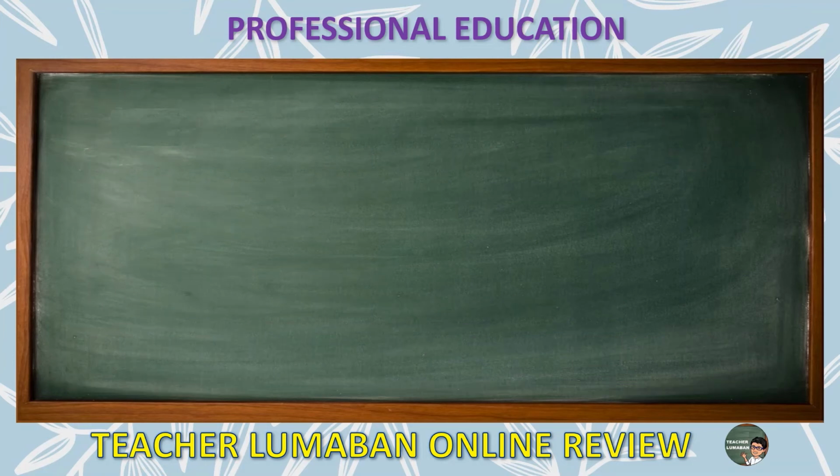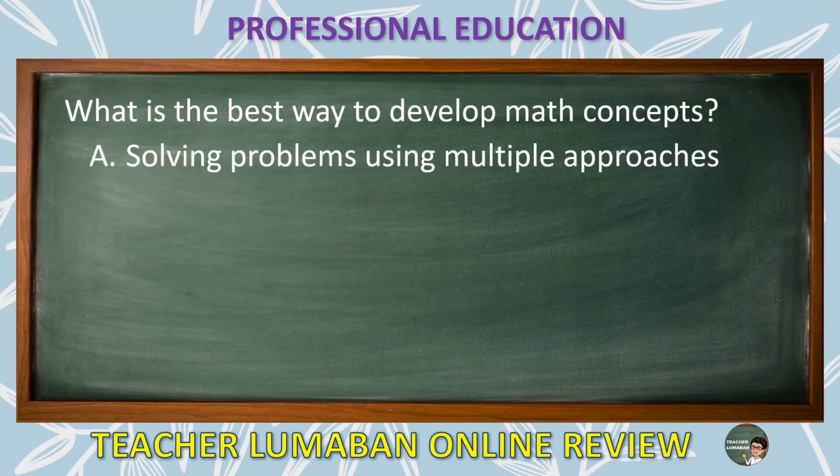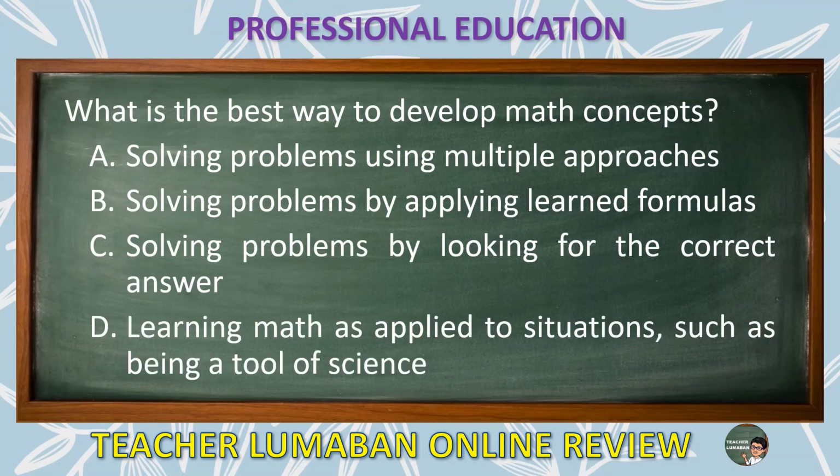What is the best way to develop math concepts? Letter A. Solving problems using multiple approaches. Letter B. Solving problems by applying learned formulas. Letter C. Solving problems by looking for the correct answer. Letter D. Learning math as applied to situations, such as being a tool of science.